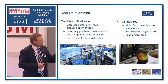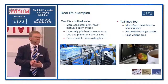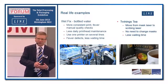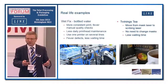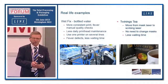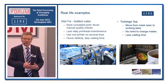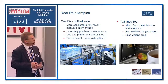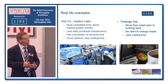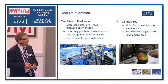Just one other example there on this slide. Twinings Tea, again, a very, very simple change here, moving from one type of laser technology to another. They were using a mask laser to code onto their products, getting very good clear codes, permanent codes. But they had to change the mask on the laser, of course, every time they needed to change the code. So they've now changed over to a scribing laser technology. That's taken that time out, so it's reduced their waiting time.